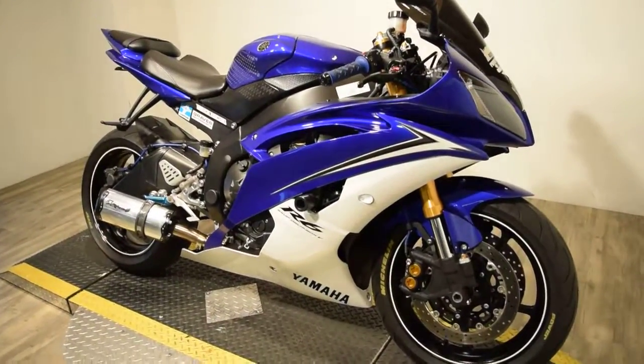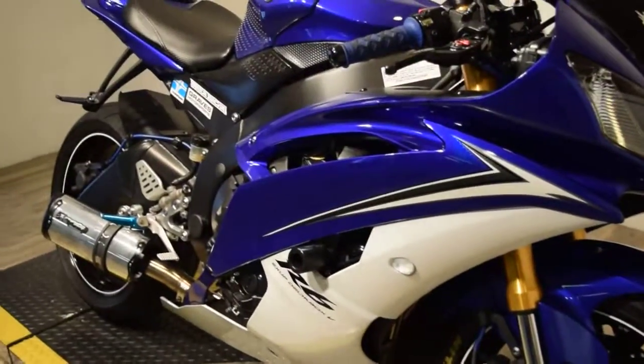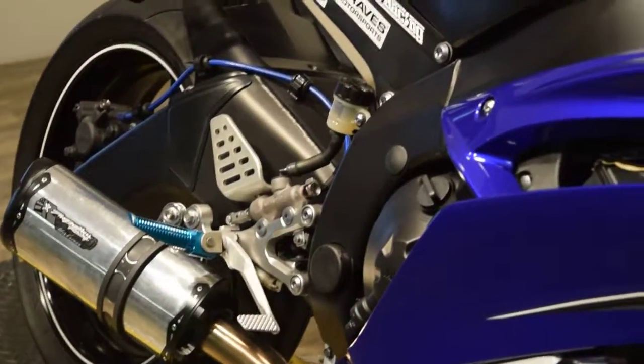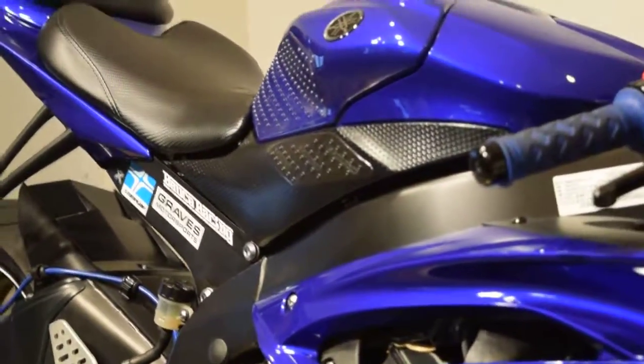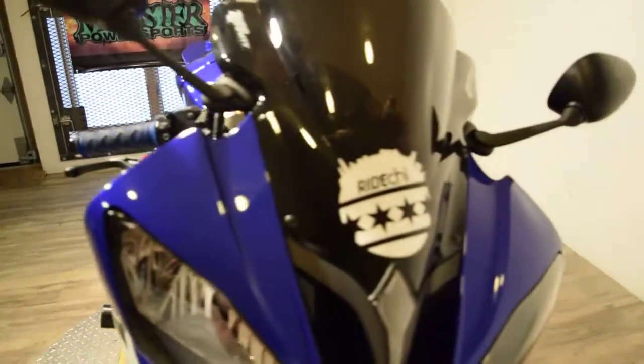Check this bike out on our website more closely at www.monsterpowersport.com. There you'll find that we sell over 300 other used motorcycles, all fully serviced and inspected before they leave the door.